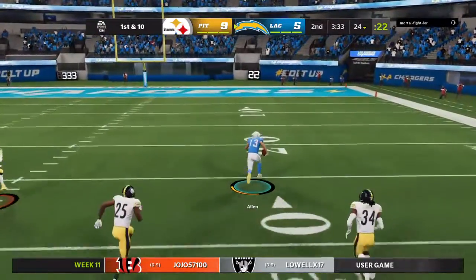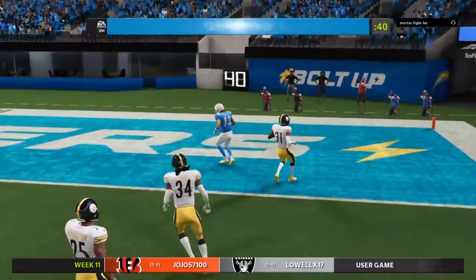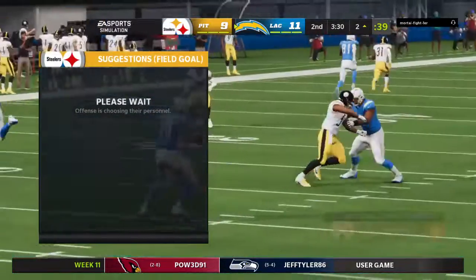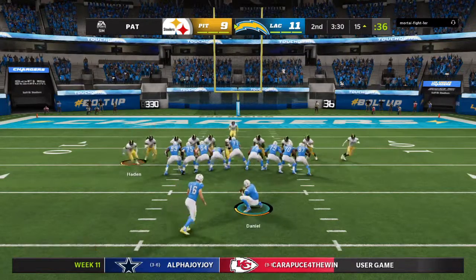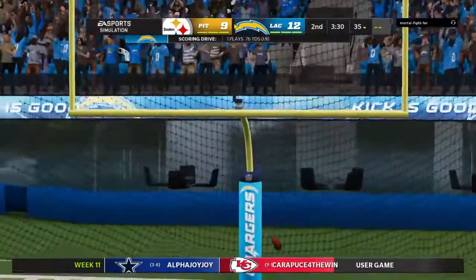Oh, this is taken in. It's complete. Touchdown, LA. Keenan Allen, 76 yards. And the Chargers are going to retake the lead. Point after try forthcoming. And that one gives them a 3-point lead.